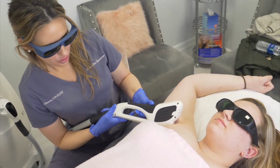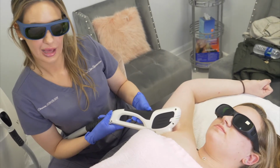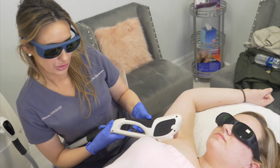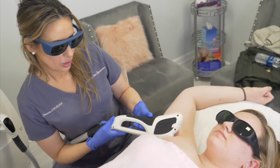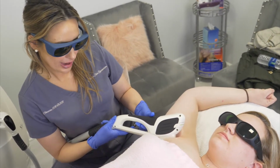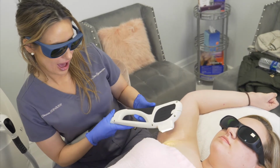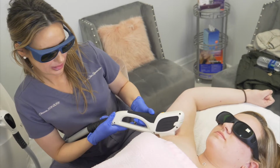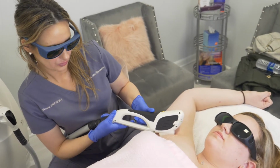So following today's treatment, Stephanie will probably have the hair that we treat today fall out in about 2 to 3 weeks. We don't want patients to pull the hair out. We just want to let them have it fall out on its own. It's going through a process where it's detaching from that root and just falling out.